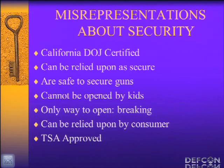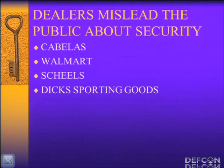And then the other one, the really good one, is that Stack-On issued a press release after I was on television in May. They said some of our containers are TSA approved. Oh yes, that's a real endorsement. You're going to see how that works also. So dealers mislead the public about security.